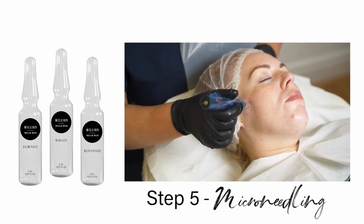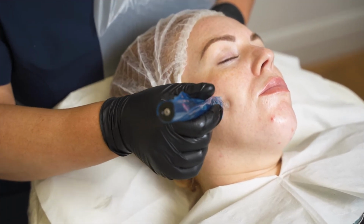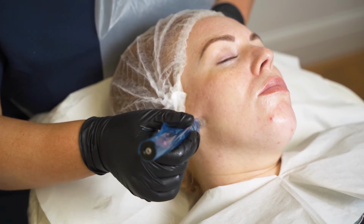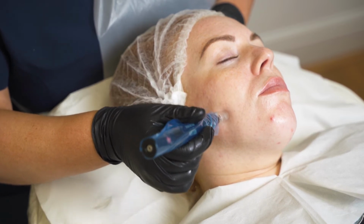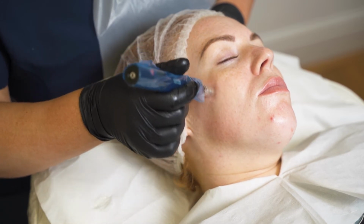Step 5, microneedling. Apply appropriate $1 million ampoule and perform technique of choice. If using the $1 million manual roller, you do 6x6, 2 passes. With the $1 million Empire pen, it's 1 pass and revisit key areas. And if using the $1 million Fusion stamp, 6x6, 2 passes.